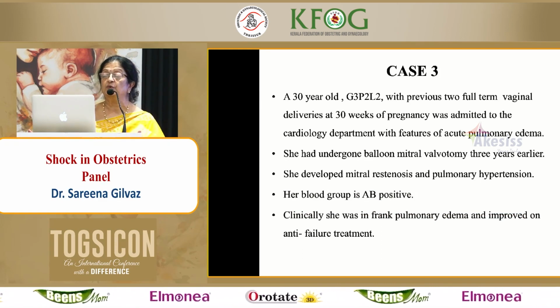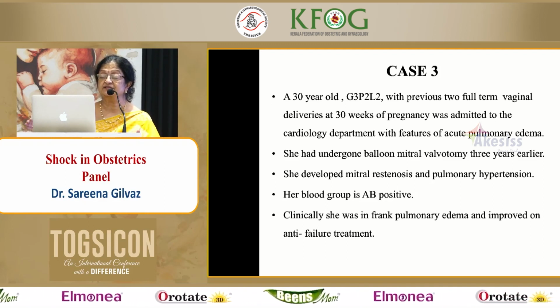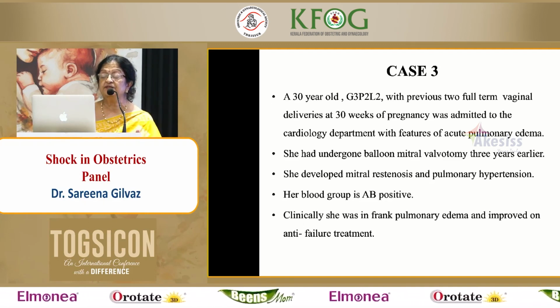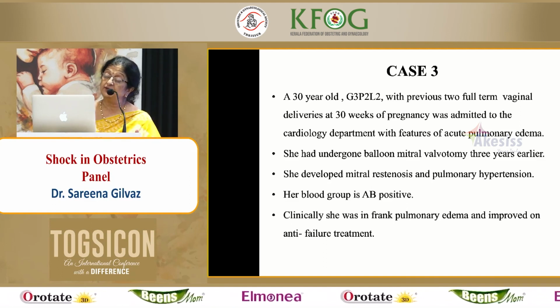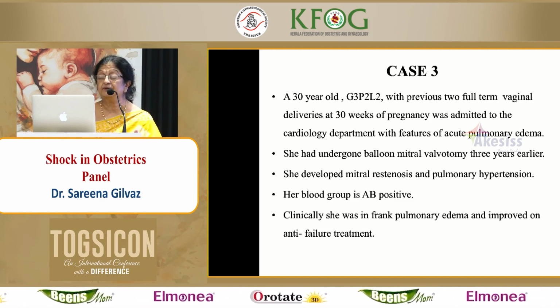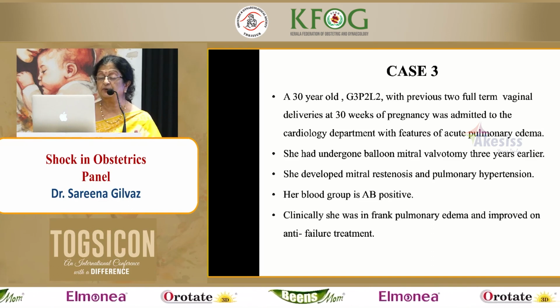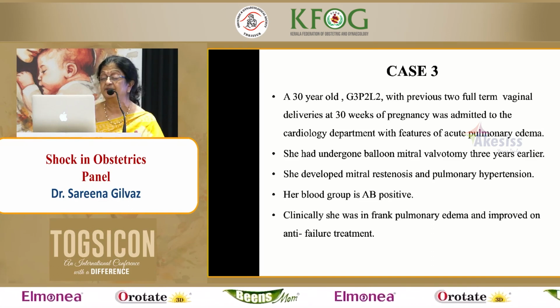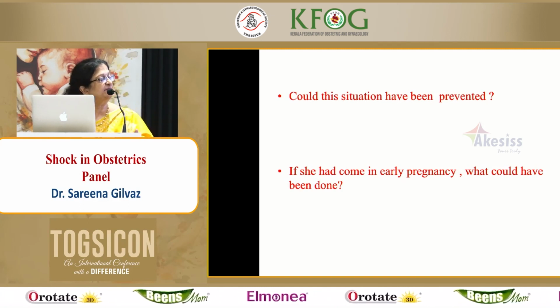It's a 30-year-old, a Gravida 3 para 2 with previous 2 full-term vaginal deliveries, 30 weeks of pregnancy. She was admitted to the cardiology department with features of acute pulmonary edema. She had undergone a balloon mitral valvotomy 3 years earlier, and she has now developed a mitral restenosis and pulmonary hypertension. Her blood group was AB positive. Clinically, she was in frank pulmonary edema, and she improved with anti-failure measures. Could the situation have been prevented, Dr. Govinduni?